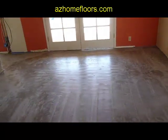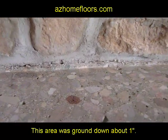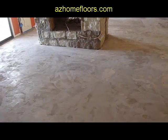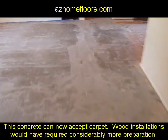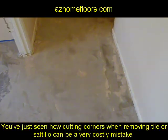Alright, this is what I call a job well done. Everything's leveled, blended in. Smooth. Everything ground down. You can see here how much I had to grind on the concrete. This is all done and smooth. All these holes filled in. Down the hall all filled in and ground smooth.